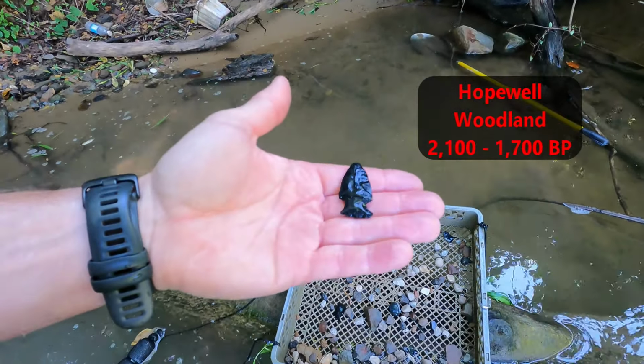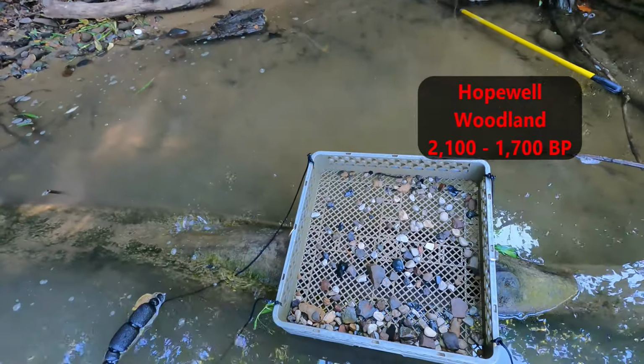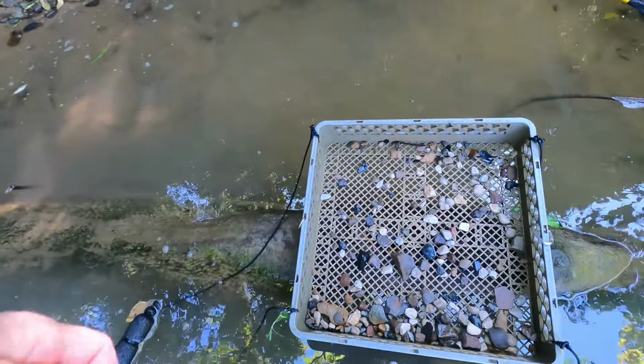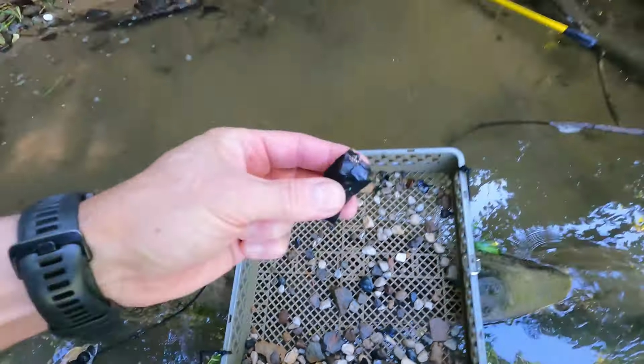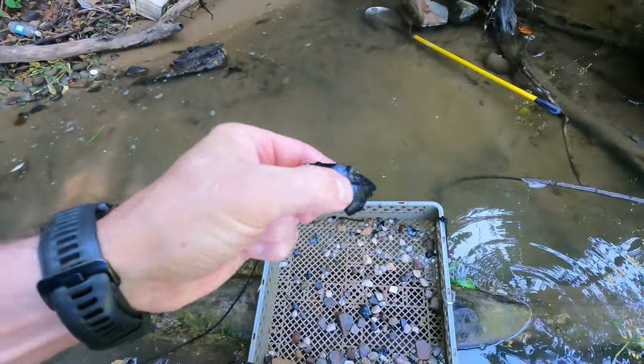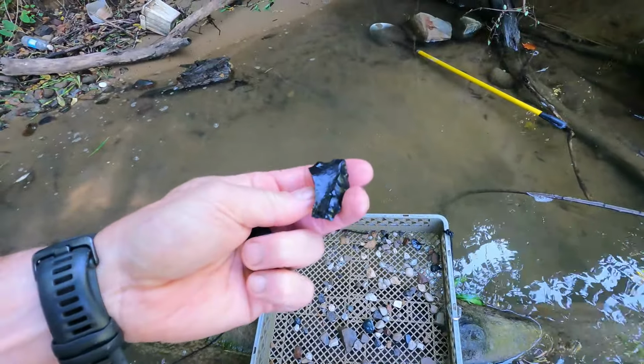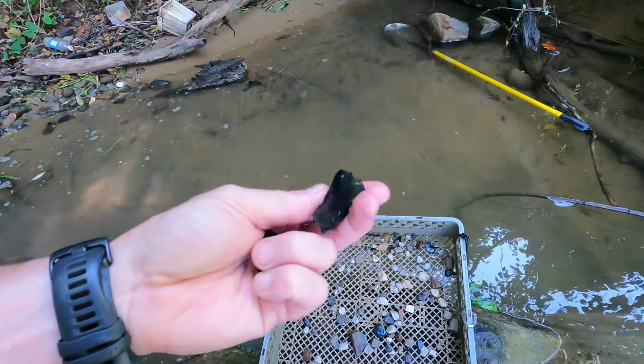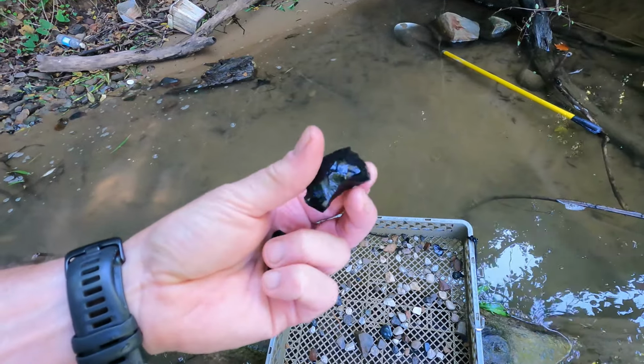That's a nice point. Better than what I've been finding. I'll keep on sifting. See if I can come up with another good one. That one there does look like it has working flaking all around it. It could have been something they started working on and gave up when it broke across the fracture in the stone.